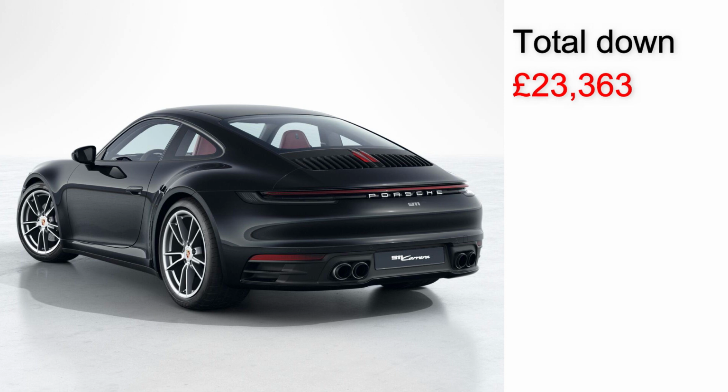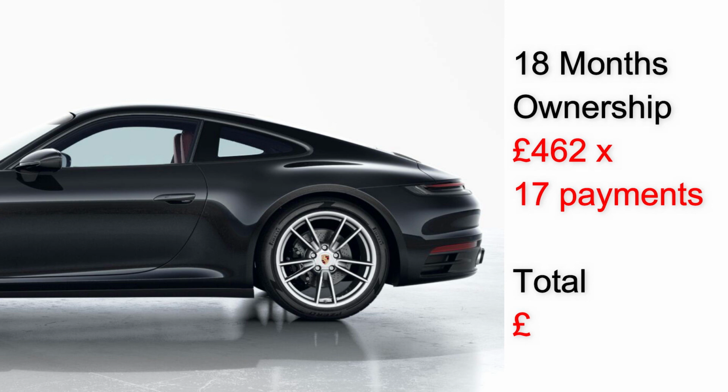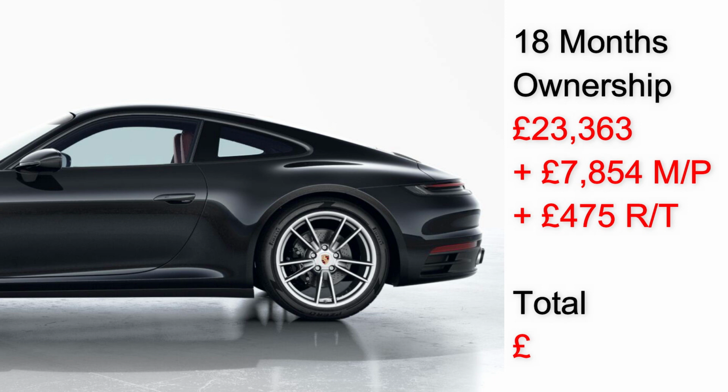So when I put my money down on the car, the total amount came to £23,363, and £5,000 of that was my initial lodge deposit that was with the dealer until the car arrived. Again, within that cost is also a £55 registration fee to get the car on the road. So under the 18 months of ownership, I paid another 17 payments at £462. Total for the year comes to £7,854. On top of that, the second year's road tax comes down to £475. I'll include that again because it's based on the value of the car and it's included in the cost. So that brings me a total of £31,692 for the ownership period of 18 months when it comes to the cost of finance on that car.